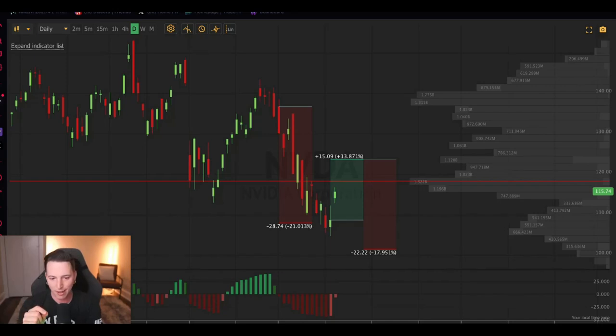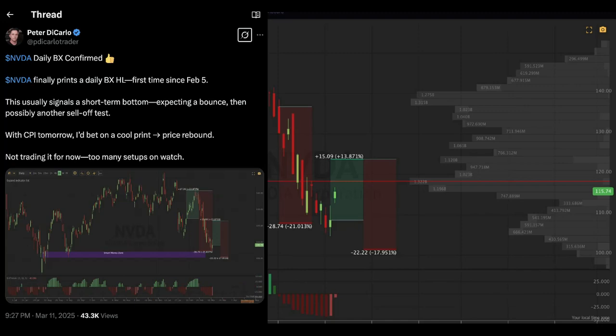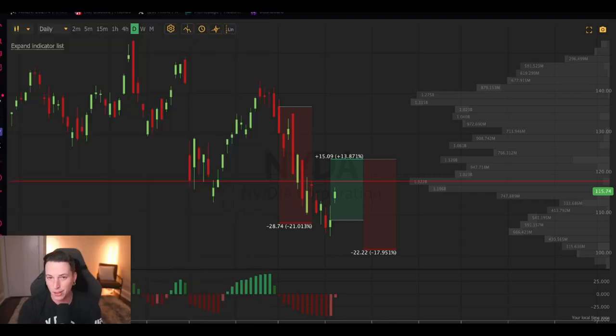Nvidia is up 7.5% today, and so far everything is going according to plan with our analysis. We've been anticipating a short-term bounce, and in most cases, whenever these bounces happen, price will just sell off once again. But how do we know if this is going to be or when the real bottom is in? That's what we're going to break down in this video.